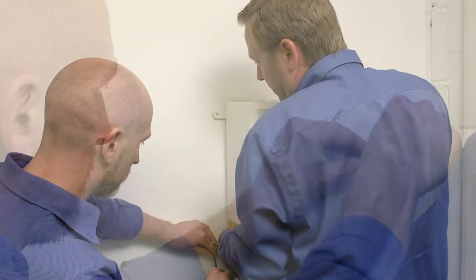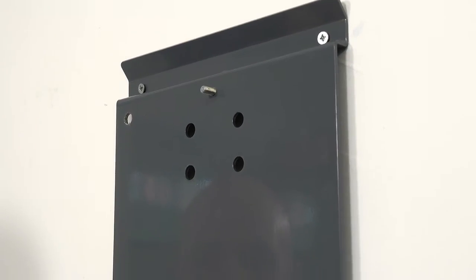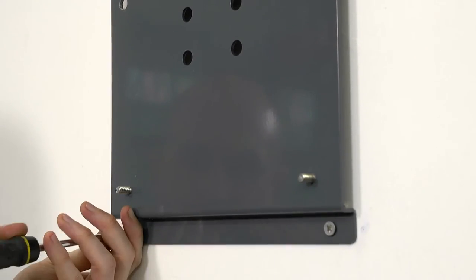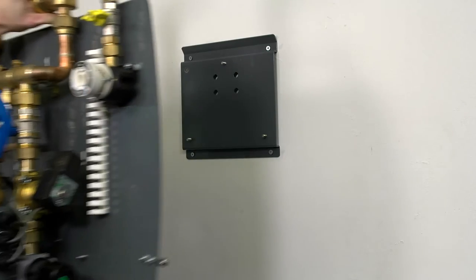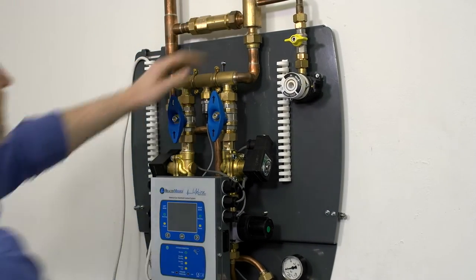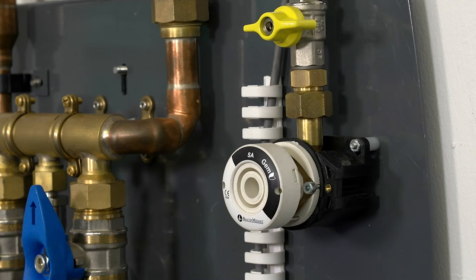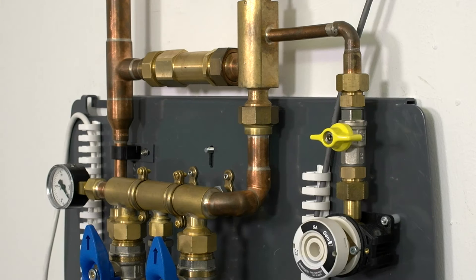Compared to our competitors' systems, which may require two people to install, fitting the LifeLine manifold is an effortless single-person task due to the simple-to-fix wall mounting bracket. The manifold control panel comes complete with a non-return valve, isolation valve, and sampling outlet assembled within the panel, meaning no additional time is spent on secondary installation.